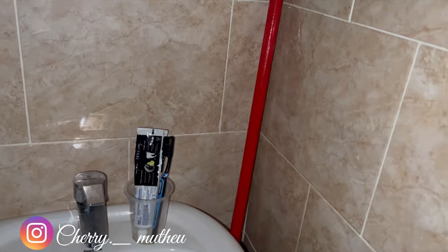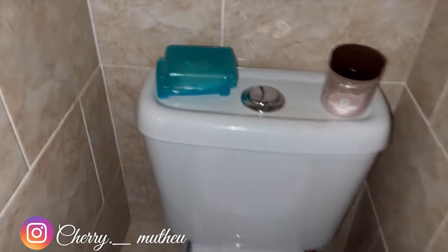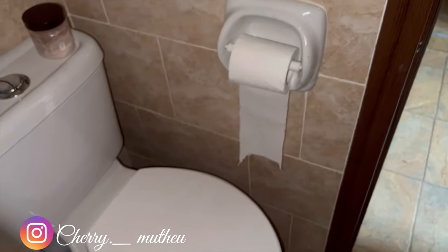And there is where we have put the mop. And then now there's a bucket for cleaning the house. And then now this other side, there is soap. And then on this other side now, let me close this. On this other side is now where we have our toilet. And then here there is tissue. And this other side now is the shower.